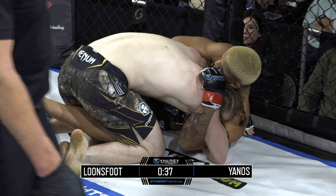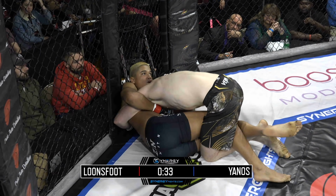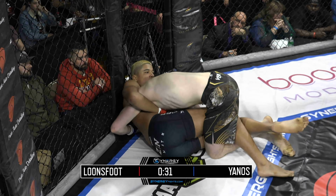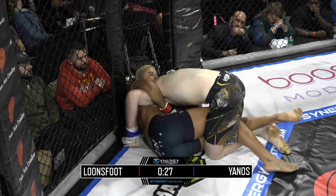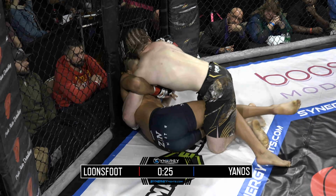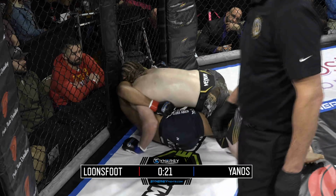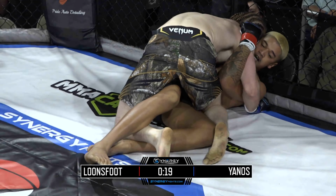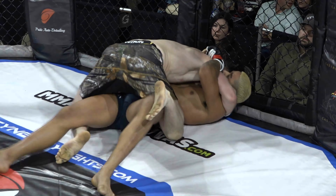And yeah, Yanos still has the leg wrap, still with the top game pressure. And Loonsfoot staying safe, has taken no damage so far after that takedown by Yanos. Yeah, Daylon Loonsfoot looking to bring that right knee to his chest to get to at least one butterfly hook so he can start to extend and elevate Alexander Yanos.